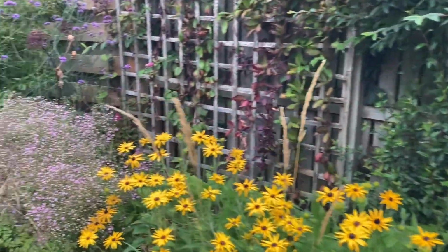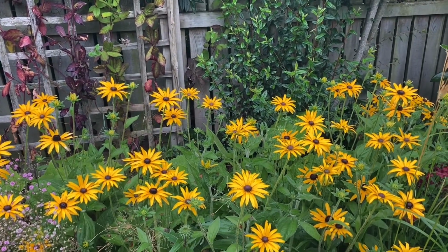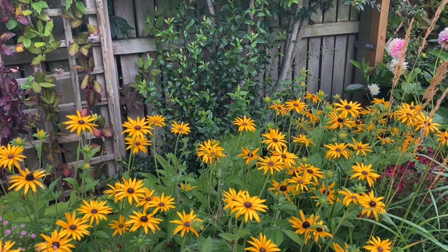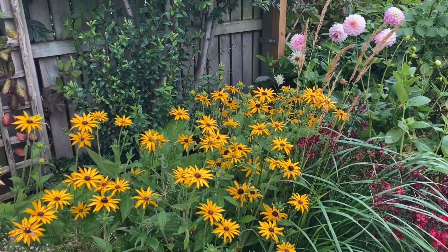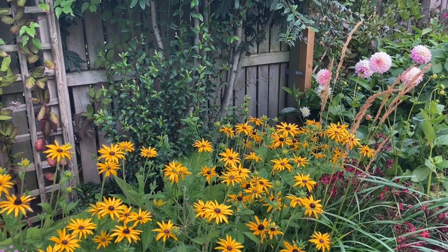And then I'm really liking my Rudbeckia. These are the gold ones, coming as a real group now, looking good. Really working well as a clump and contrasting with some of the other plants. So that's 1, 2, 3, 4, 5.